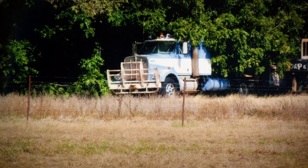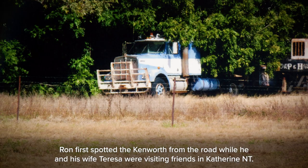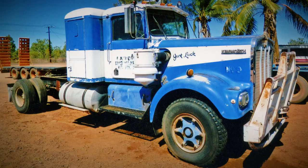That's when I took one from the road when I first saw it. Oh yeah, that's where it's washed at home. First wash in about 30 years.